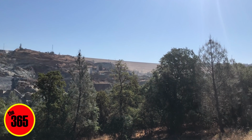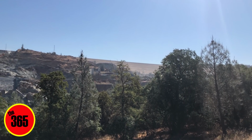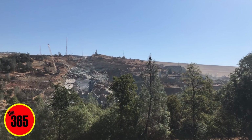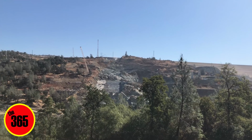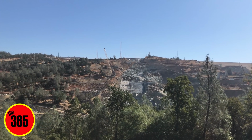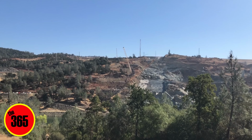And way up above, you can see that there's more demolition happening at the top, and they'll be working on the same type of technique down here with the stay-in-place forms, anchoring it down. A lot of work going on. There's a lot of different crews working simultaneously. There is a lot to see.